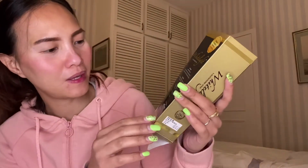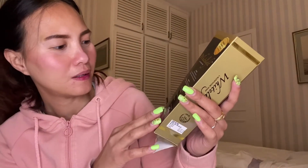Whitelight, made by... where is this? It's kind of a dietary supplement. So, it's a glutathione spray. It's sublingual, so you spray it under the tongue. It really works on my body.